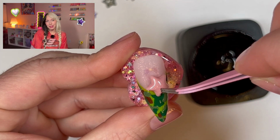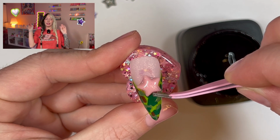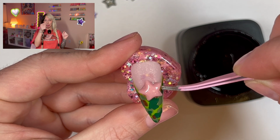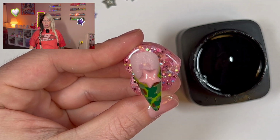I like them. The purple one worked out. I somehow got that one to work. I think instead of picking it off, I should have used a tiny little e-file bit and gone in there and just shaved it off.